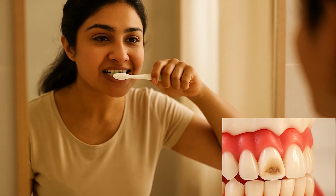So ideally we need to use a soft brush with less force, and the cleaning has to be done on all the areas. Specifically, you should not brush one specific area for a long time, which could cause what is known as abrasion of the teeth. There could be more wear and tear of the teeth if you use excessive force on a specific area for a long time.